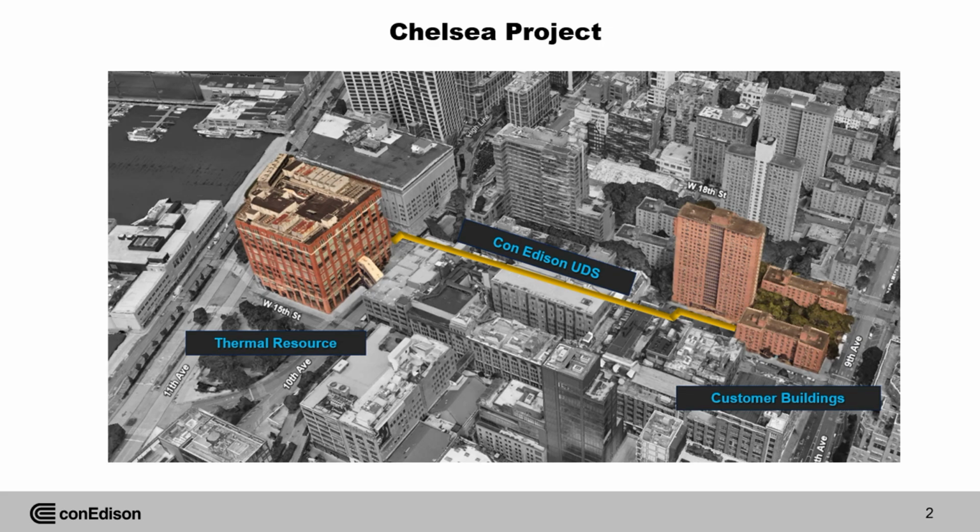We're going to be capturing that through a heat exchanger, putting it through our distribution system, which will be transferring it over to those 3 buildings that you see highlighted, which are part of the Fulton Houses, New York City Housing Authority public housing campus. We'll be using that heat for domestic hot water for all 3 buildings. And then for one of those 3 buildings, we're going to be using our system for both heating and cooling.